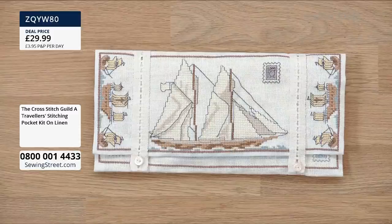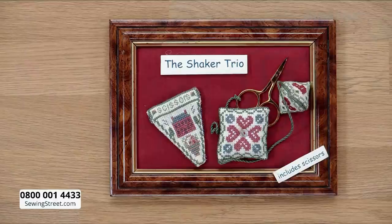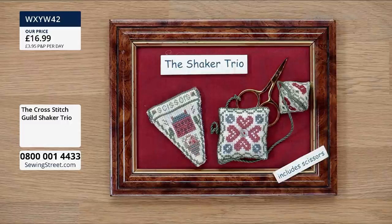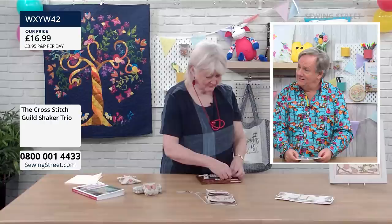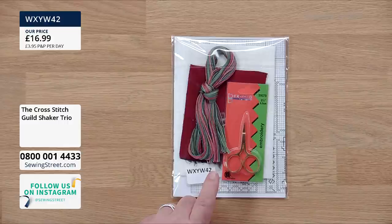And that's it. Okay, so now I'm going to move on to a Shaker trio. Silly old Billy. So what's this then? Let's have a look. Oh, you get scissors in here. Now your thread's not on cardboards on this one. I think what happens is when we find that the threads are easy to sort, which these are, they're in loose, which saves money.